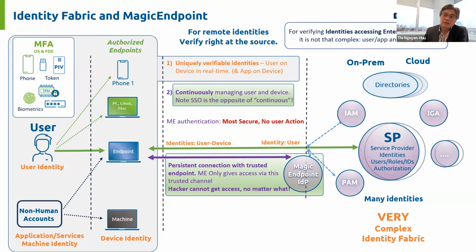There is more to talk about that, but basically with these two big ideas, we believe that MagicEndpoint offers a more secure solution than anything on the market today, with the best possible user experience. There's no user action, no password, no MFA, no MFA fatigue, no password reset when it comes to online authentication.